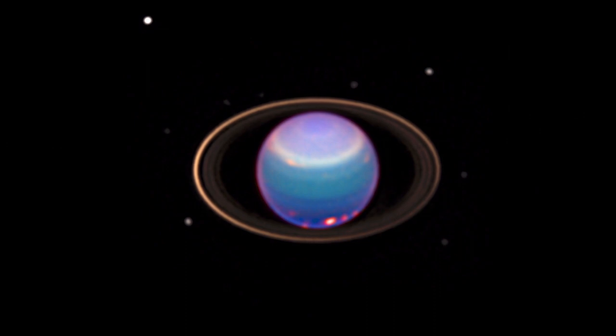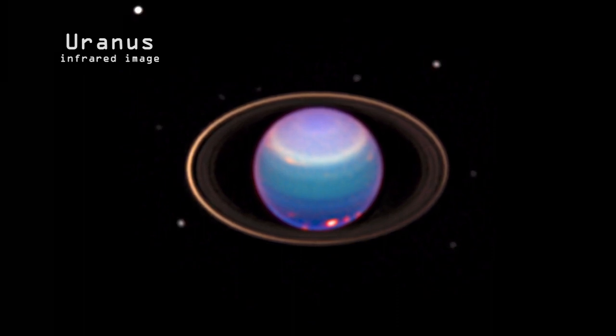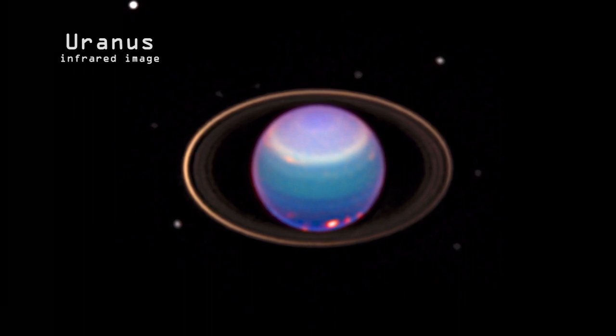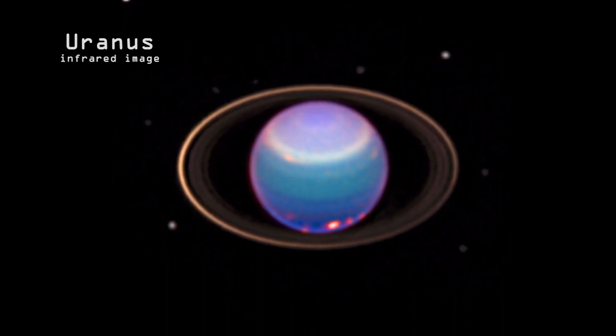This one is a false color image of Uranus from the Hubble Space Telescope. It's an infrared image with red, green, and blue assigned to different infrared wavelengths. The rings come through more clearly that way. You can also see a couple of moons outside the rings and some bright clouds on the planet itself.